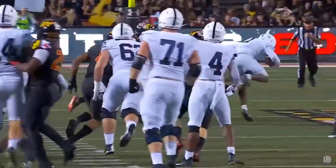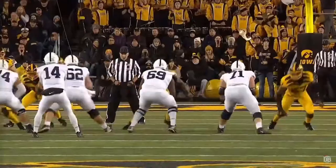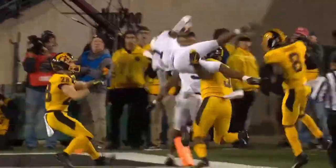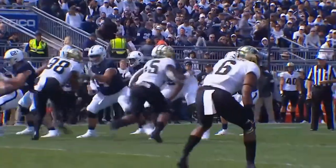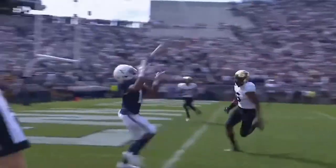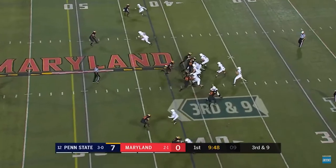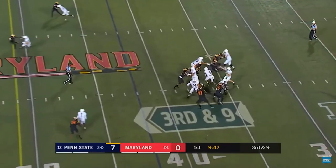He also lacks the physicality to play outside, like I was discussing earlier. No fault to him. The kid plays hard. He fights through contact. He fights through tackles. He doesn't shy away from contact because of his small size. He is just limited in the amount of his ball skills on the outside and what he can do playing against more physical press corners.